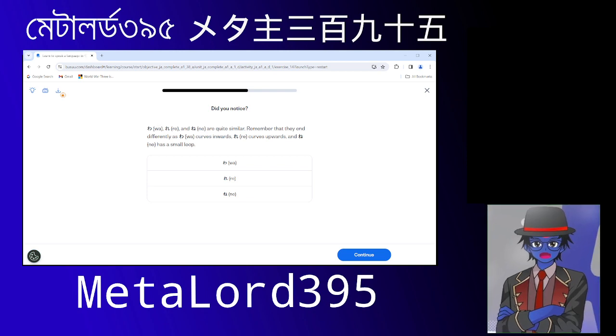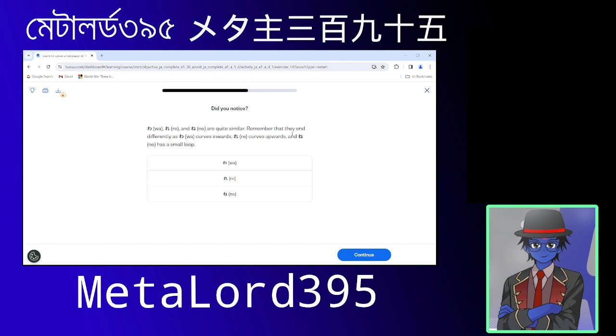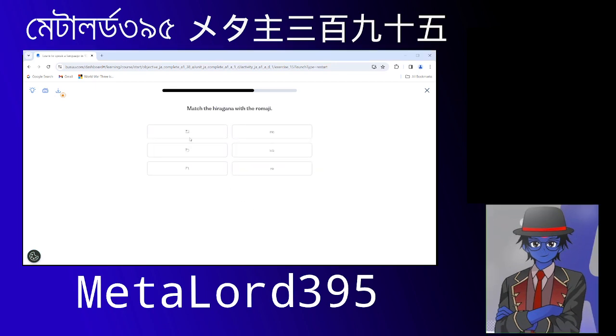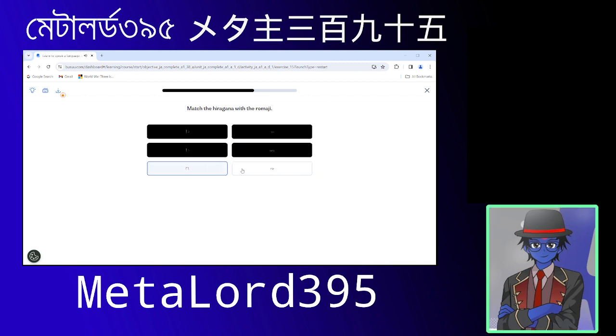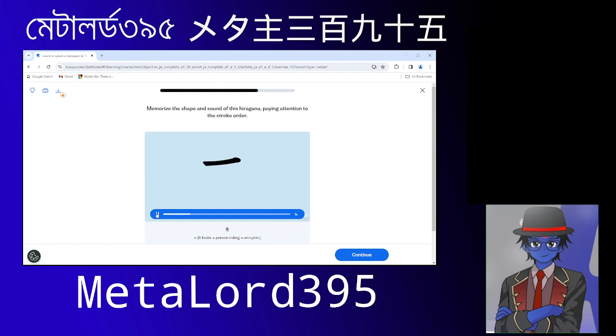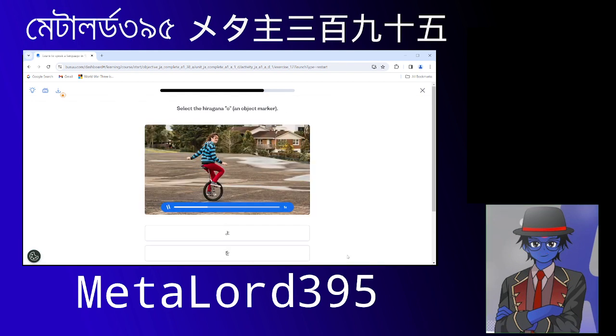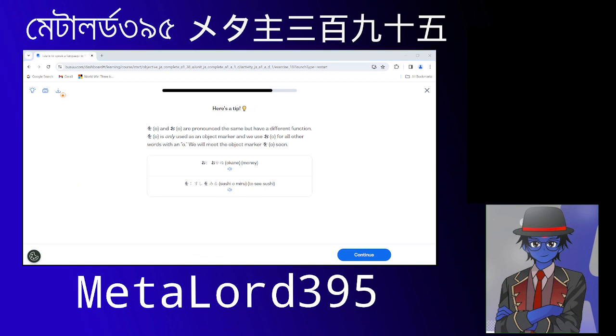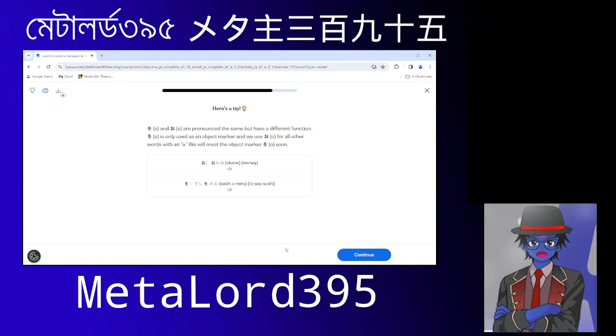If you noticed anything, it's that wa, re, and ne are quite similar. Remember that they end differently: wa curves inwards, re curves upwards, and ne has a small loop. O and o are pronounced the same but have a different function. This o is only used as an object marker, and we use the other o for all other words with an o. We're going to use the object marker o pretty soon.